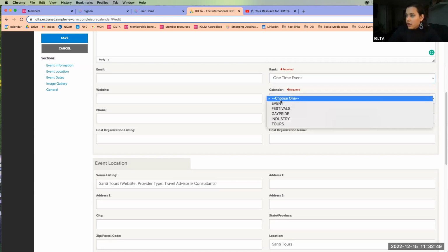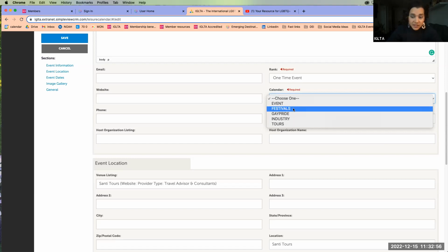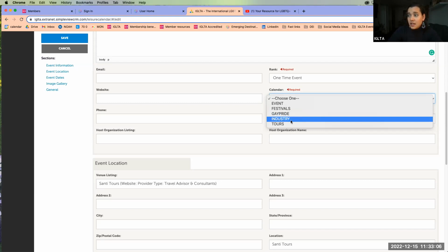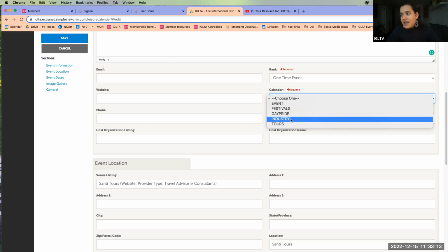Because this is going to be the part where it shows up on our website. If this is a regular event, we'll add it as event. If this is a festival that happens in your city and you want to add that, you put festival. If this is a specific LGBTQ+ Pride event, make sure you select the Gay Pride calendar. Industry events are editable by you actually, but that calendar on our site covers the industry events, the travel and tourism events that IGLTA attends.